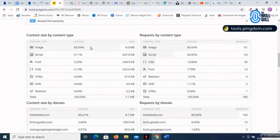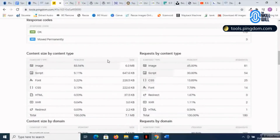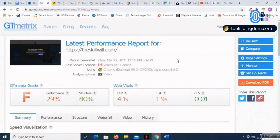So it gives you the details about where your website is getting slow. Like in this case, the image part of the website is bigger in size, 6.0 MB, and that is the reason, because the whole page size is 7.2 MB, out of which 6.0 MB is the image part. So it is indicating that we need to optimize the images.